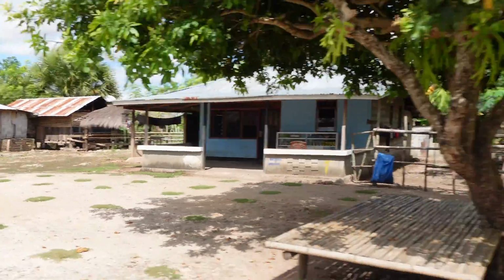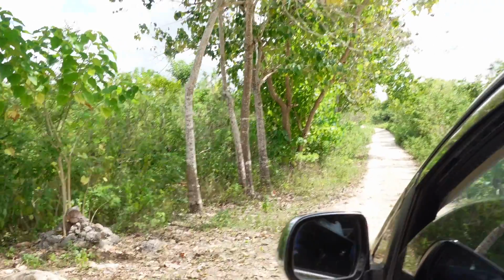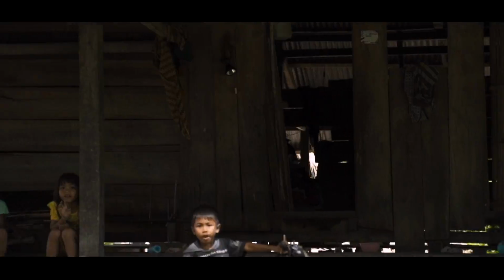I love it. And now it's time to drive again. How beautiful this road is. So nice. Like all these little houses here and a beautiful but bumpy road again.